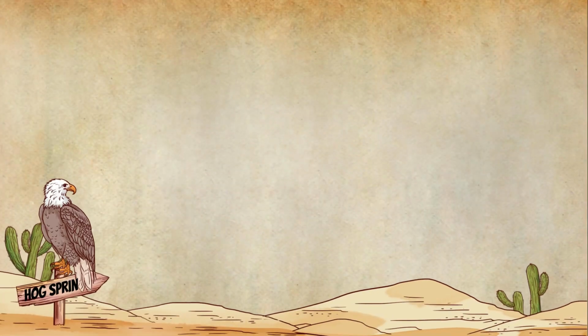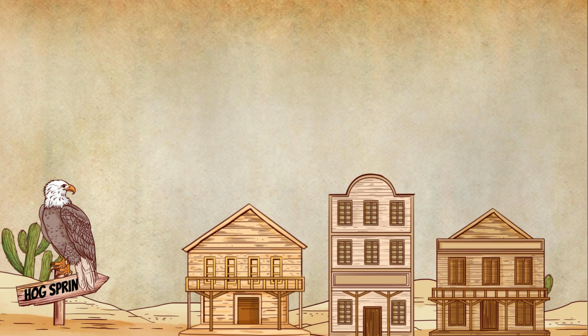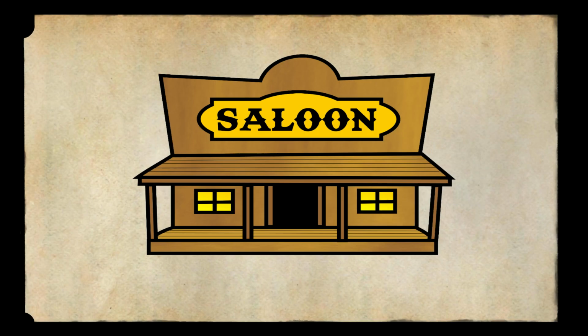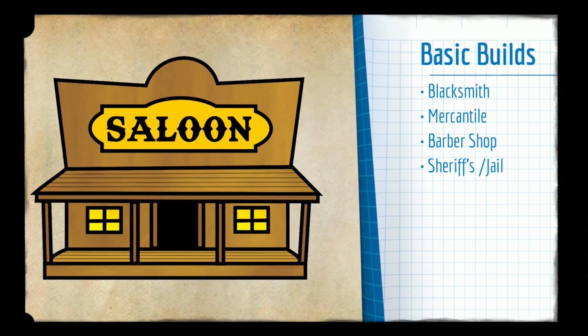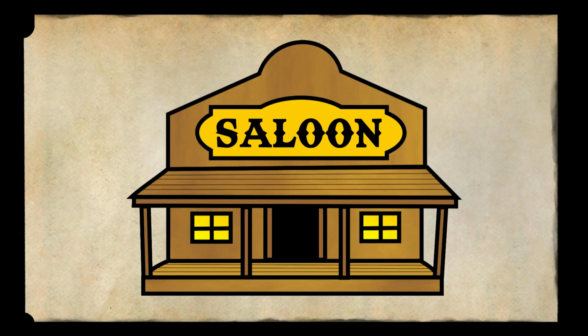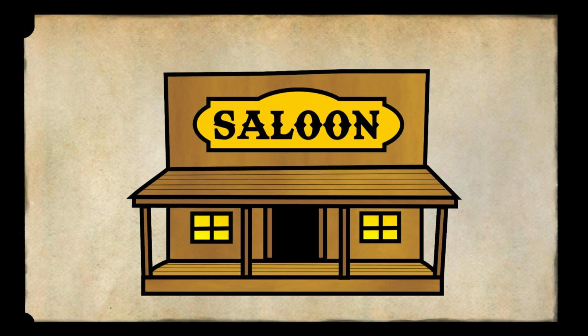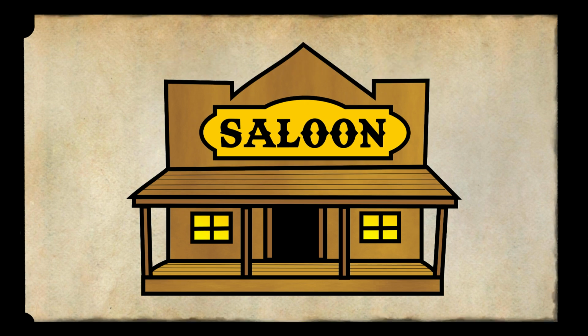Guinea pig Western town is modular, which means that all the buildings in it have to follow a certain set of specifications. The most basic build is a single story build, and it's square, and this applies to the blacksmith, the mercantile, the barbershop, the sheriff's office, the bank, and the doctors. And just like in old Western towns, they can add a fascia if they want to, and it can be any shape that they want to make it, as long as the provided signs can fit on the front of their buildings.